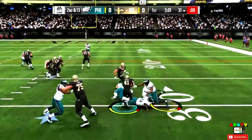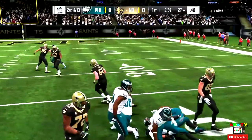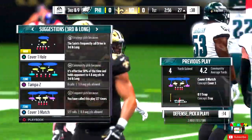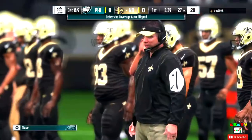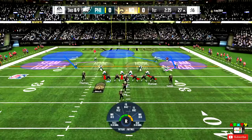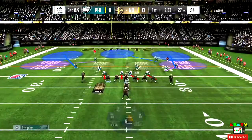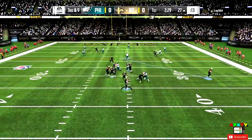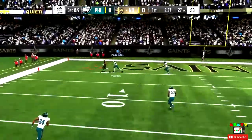Running with Kamara. And able to push his way forward here for a good little gain. Nigel Bradham brings him down. On any running play that's called, they're always hoping that it's going to break big and go the distance. But when you get a nice gain like that, you're able to do so many things anyway. You can come back and run essentially the same play again, continue to move.